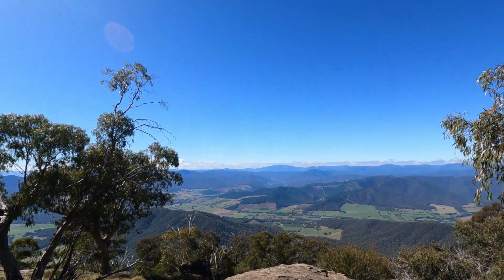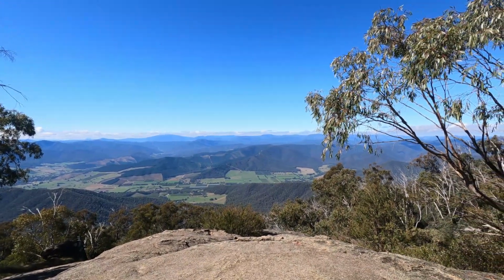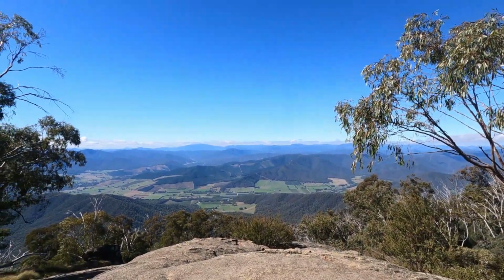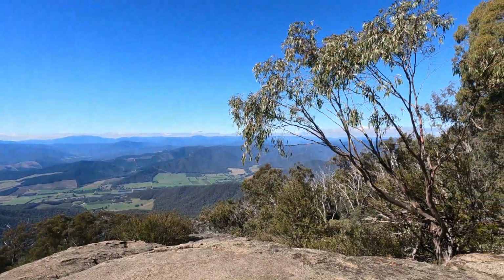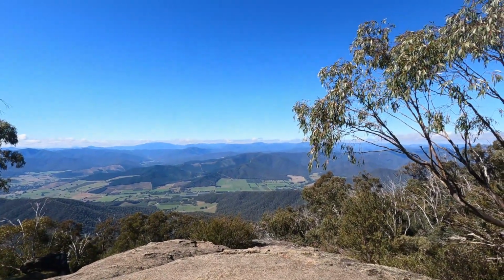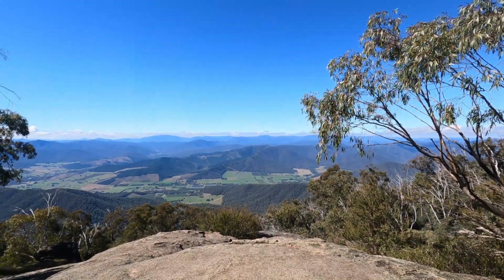Through to Dargo, and then from Dargo you go down into Bairnsdale and Gippsland, part of Victoria. But this is the Victorian High Country, or the start of it, and this is apparently the easiest access into the High Country, as opposed to coming through Dargo. People ski here when it snows, so this must be classed as part of the High Country.